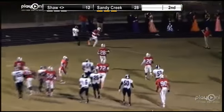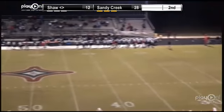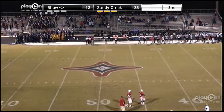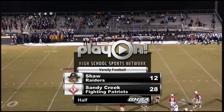Now Whittlesey is going to throw it out looking for Webb, and this time Shaquille Wiggins is able to come up. No interference on this one. PAT is no good, and it's going to make it 28-12. It's not a defensive victory for Sandy Creek to allow the touchdown, but it is a victory in the fact that they've made this more than a 2-possession, but a 3-possession ball game now.